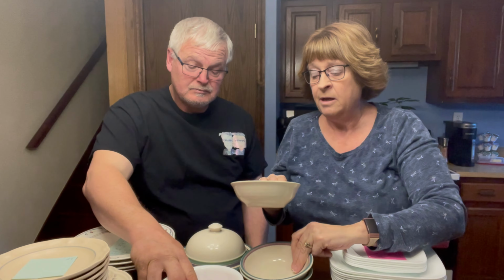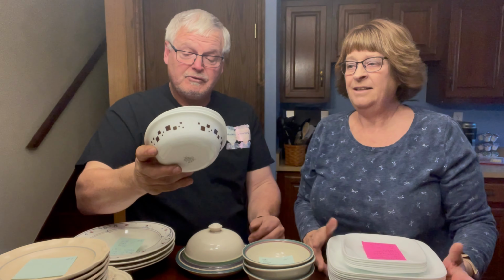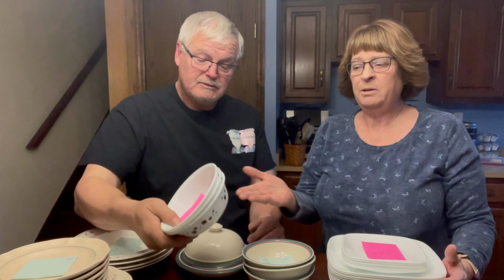And we got three more Corelle. And this one's called the brown square print. And we have geometric brown squares. Okay, geometric brown squares. I could say that word. And we paid $3, and she got it listed for $14 with a $10 offer. Normally, those are $1 a piece.